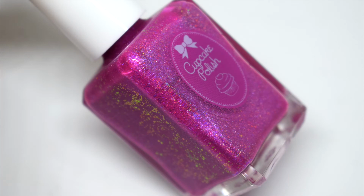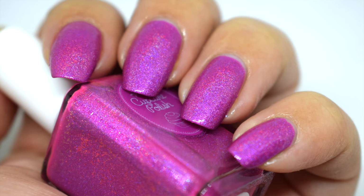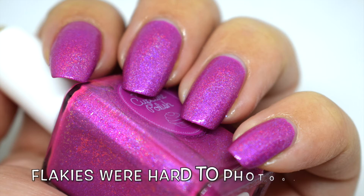So the first polish is from Cupcake Polish, and it's called Sangria in St. Thomas, and this is a sangria pink. So it's a hot pink, but it has a little bit of purple in it. At first this just looks like a pinky purple holographic polish, but there's these iridescent, I don't call them flakies, they more look like iridescent micro glitters. They're so beautiful, and they add just something extra to this polish. They do show up pretty nicely on the nails, so it's not just in the bottle.